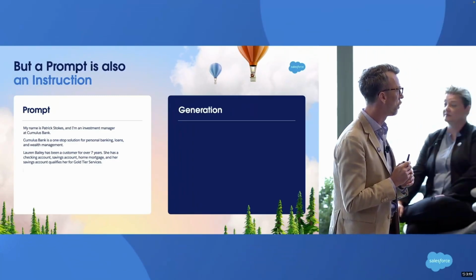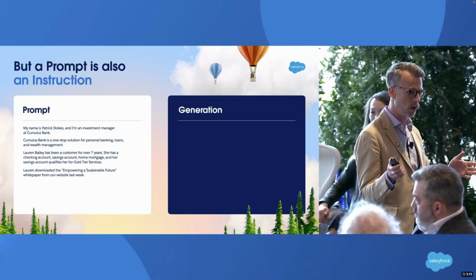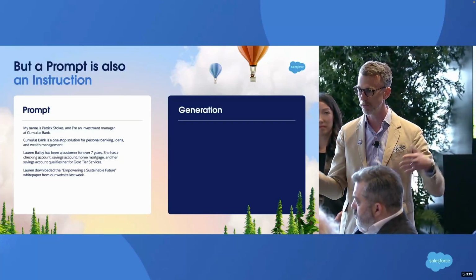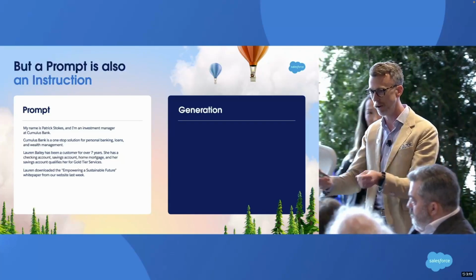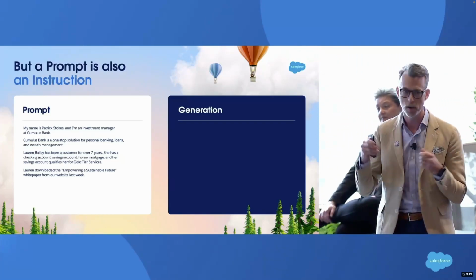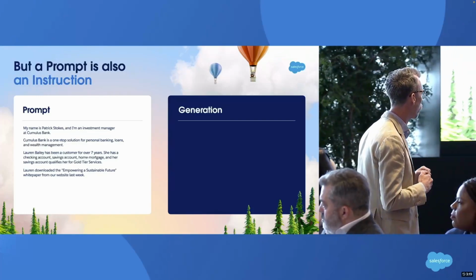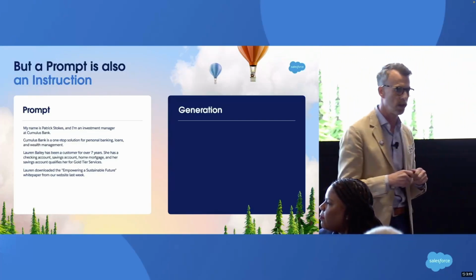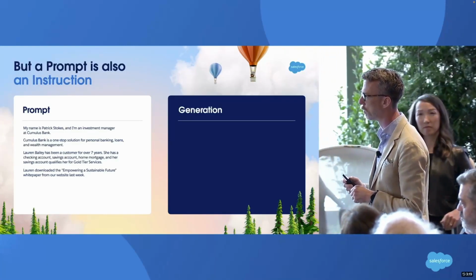I can even tell this prompt about some of the most recent information. Have you all heard that large language models, most of them today in the consumer space, are a year, in fact maybe more, out of date? That's not good enough. We need to know exactly what's going on in our business right now, so we can put that in the prompt. Lauren downloaded an Empowering Sustainable Future white paper from our website last week, so we know she's interested in sustainable investments or a sustainable future.